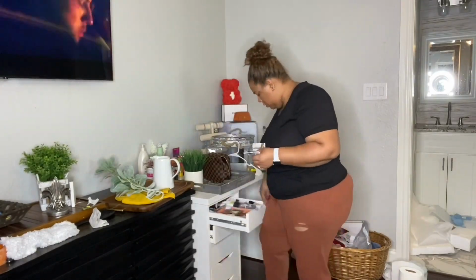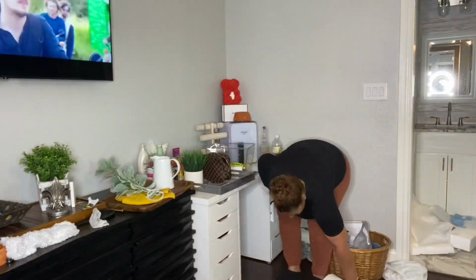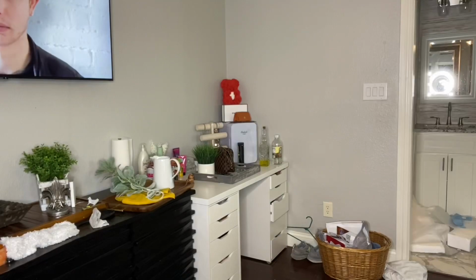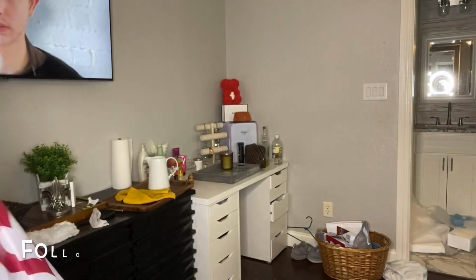I mean, I never really sat there to do my makeup. I honestly did my makeup standing up in the restroom because the lighting was better. So for me to take it down and put it away, it didn't bother me too much, but it's still being used as storage for my makeup.